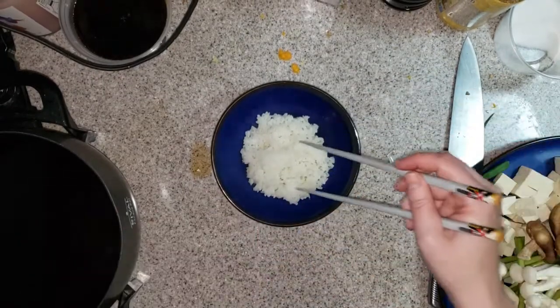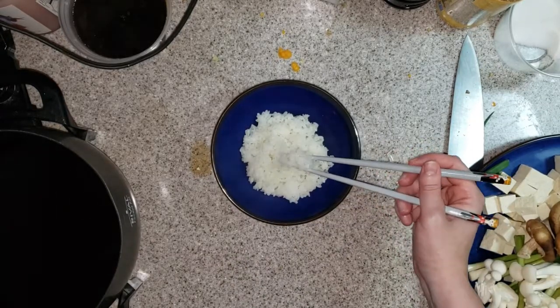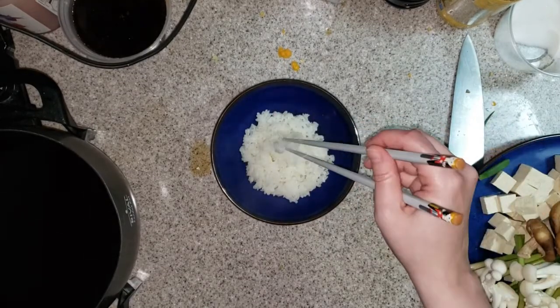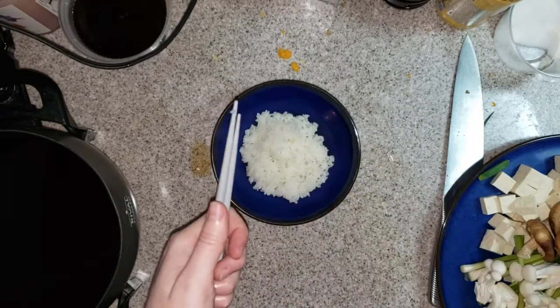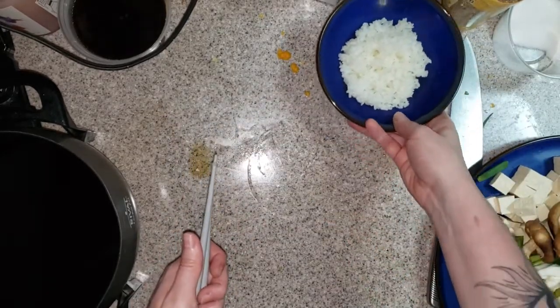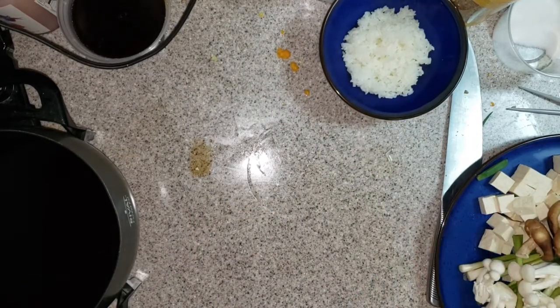Because of these. So most rice, or at least the rice Americans like, cannot be picked up easily like this. It's not sticky. So this is Japanese short grain rice. I got it on Amazon. You can get it pretty much anywhere now. It's much more available, like Whole Foods or something like that.